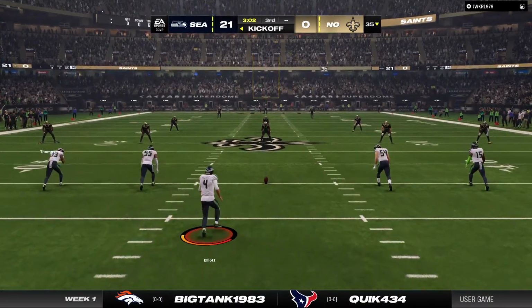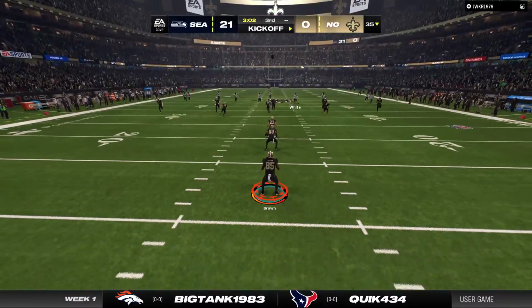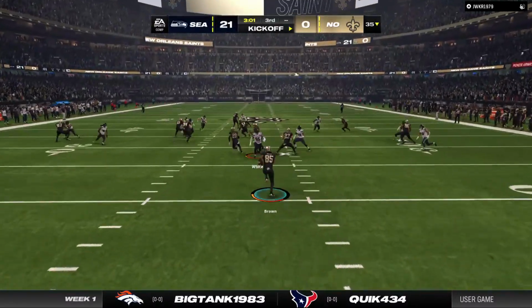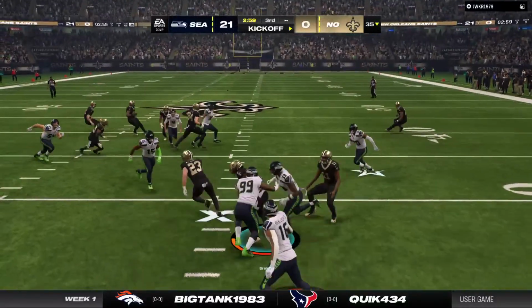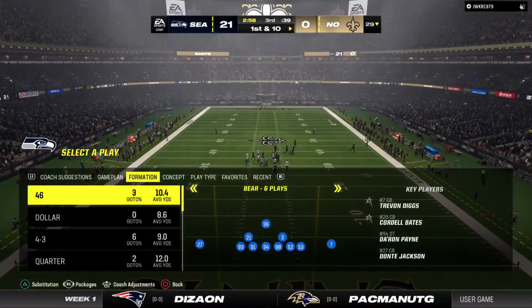Now after the touchdown, here's Elliott on to kick it away. And a good return as he'll be stopped just shy of the 30-yard line.